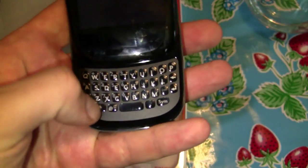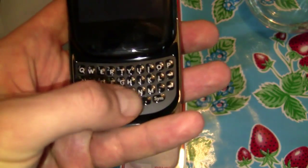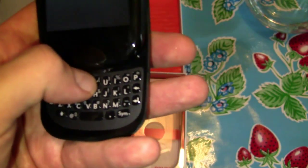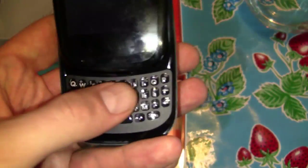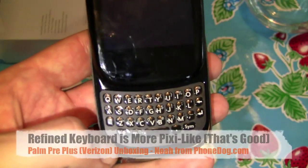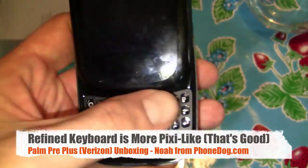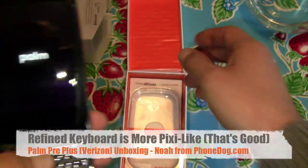Also, new keyboard. They refined the keyboard, took cues from the Pixie, changed kind of the shape of the keys a little bit and the travel of the keys and the feel of the keys. And from the little bit of hands-on I got at CES, it's much improved. I didn't much like the original Pre's keyboard, but I did like the original Pixie's keyboard quite a bit. And the new Pre Plus seems to have an improved keyboard, so be psyched to check that out.